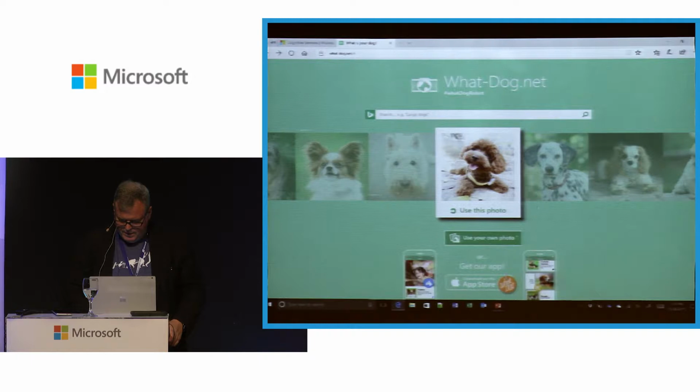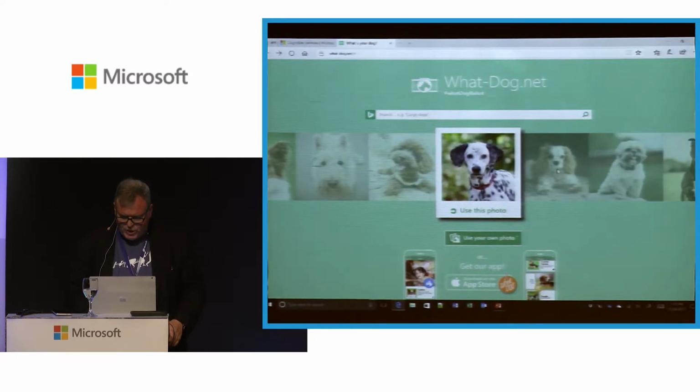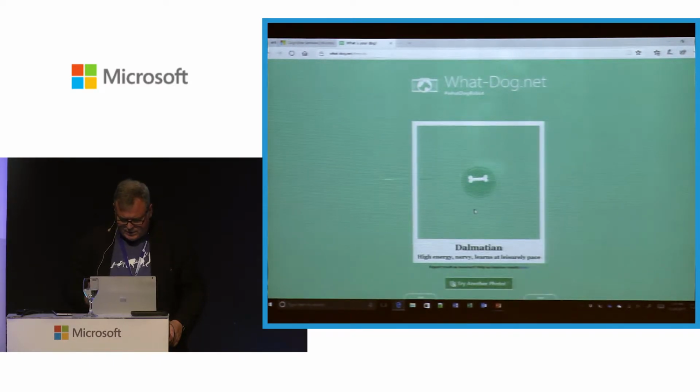Let's try another one. I don't know the Spanish word for this dog. What kind of dog is this? The English word is Dalmatian. It sounded very similar to that, and that's what it is, yeah.